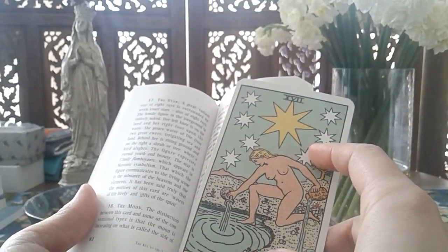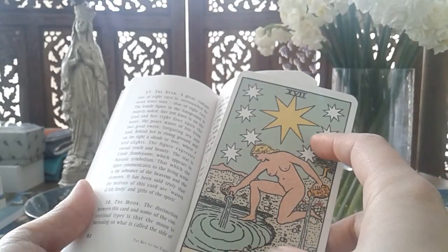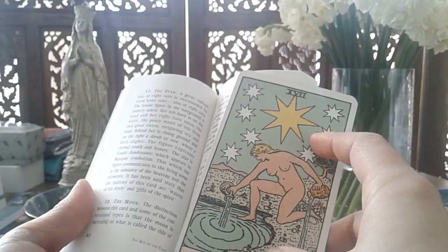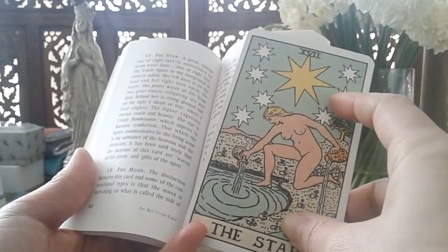The star is l'étoile flamboyante, which appears in Masonic symbolism. That which the figure communicates to the living scene is the substance of the heavens and the elements. It has been said truly that the mottos of this card are waters of life freely and gifts of the spirit. So that's one there.